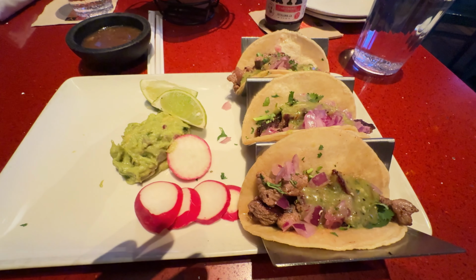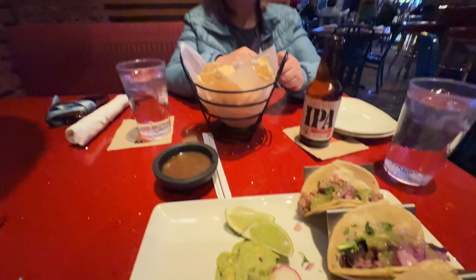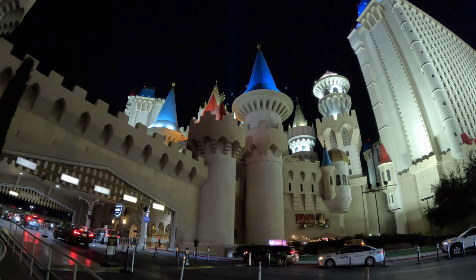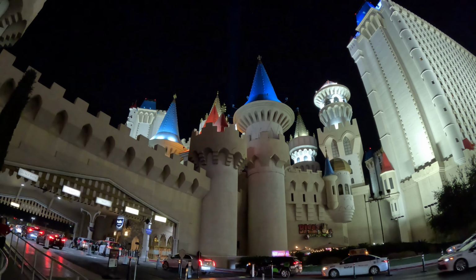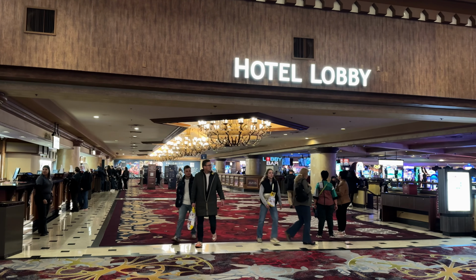Gluten-free tacos. Your corn chips and salsa nice? Dinner at this restaurant was reasonably nice and inexpensive. After dinner, we headed back to our hotel for a very well-earned sleep, which we thought was going to be our last in Las Vegas.